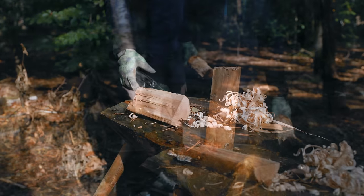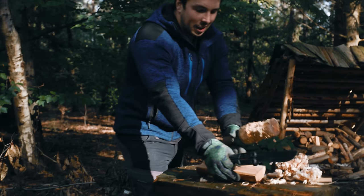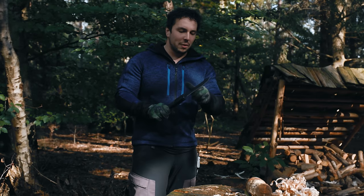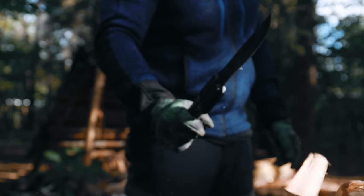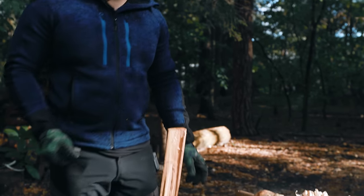Impressive stuff, Martin. Yeah, Mikkie, that actually felt really easy to do. It's a thin knife, not that much weight, but this is not the piece, of course, but it didn't feel like the knife was on the edge of breaking or whatever. I have to say that looks really practical, like something you could actually use for making kindling. Yeah.